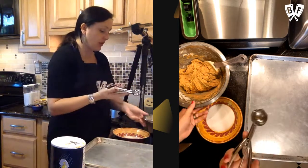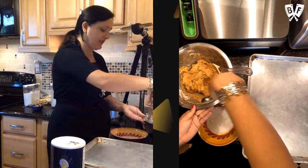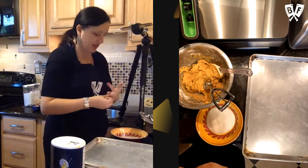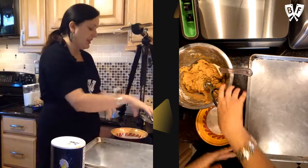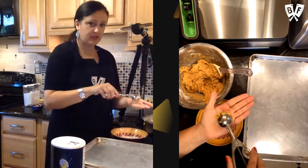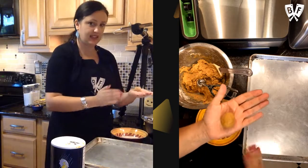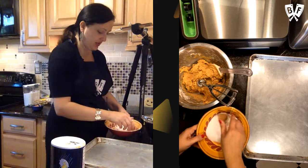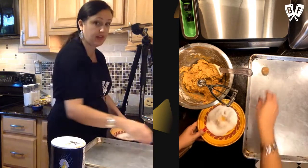I haven't. So I'm just going to take my cookie scoop and go in here and flatten it against the edge of the bowl. And then I'm going to take my rings off because it's going to be pretty messy. So I scoop it right into my hand, roll it around really lightly because it's sticky, to get it nice and smooth, and then put it in the sugar, and you can just toss it around. This is also really fun for kids to help with.